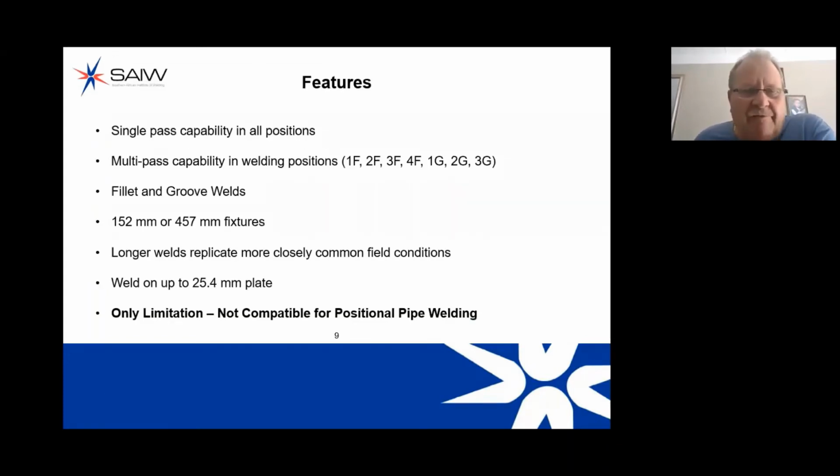What are the features of this equipment? You've got single pass capability in all welding positions. Then you've got multi-pass capability in fillet weld positions 1 through to 4. And also on your groove welds: flat, horizontal, and vertical. The machine is capable of having a 152 millimeter fixture or a 457 as standard for virtual testing. The advantage of this is it produces longer welds, which replicates what can be expected of your welder to do under workshop conditions. And it is also capable of welding up to 25.4 millimeter or 1-inch plate.